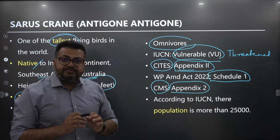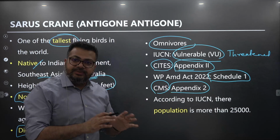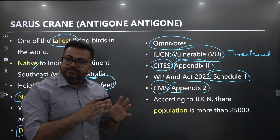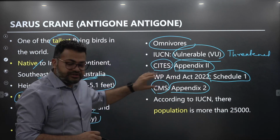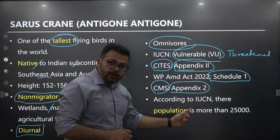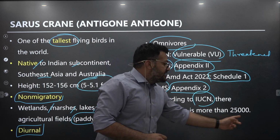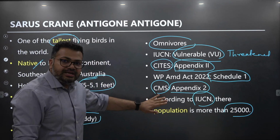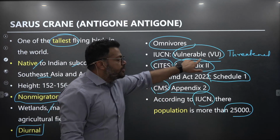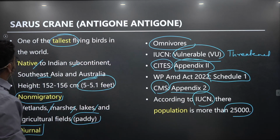Appendix 2 of CMS basically means that these are the animals for which there is an agreement already in place for their protection. So these are the status that we have of Sarus crane. When you talk about its population, according to the same organization, IUCN, it is somewhere around 25,000. So the number looks good right now, but remember, from its original population, it has already started declining by over 30%. It is in the vulnerable category.